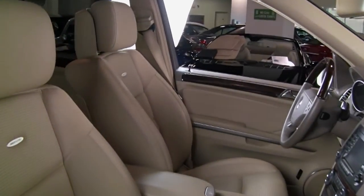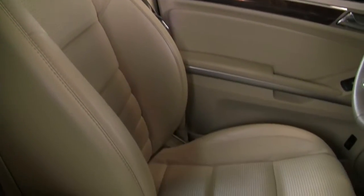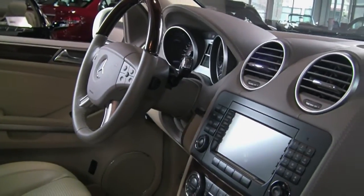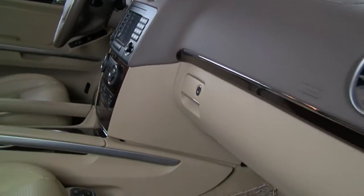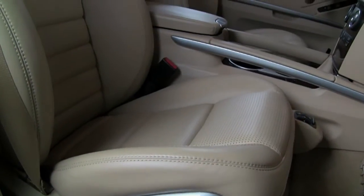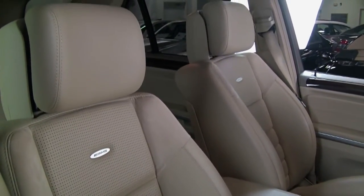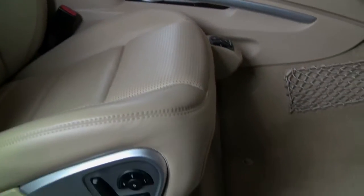The interior of this AMG ML63 has got that beautiful macadamia Napa leather. The seats are heated and ventilated, as you might expect. And you can see just how nicely clean this vehicle is. Across the dash, just a very unique appearance. And it's in really clean, nice condition. Obviously a non-smoker. You can see the rear seats have that AMG signature as well as the Alcantara shoulder pads. Just a really nice SUV, high performance. It's made by AMG.